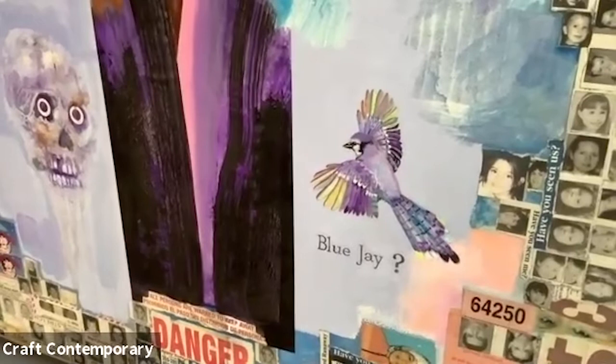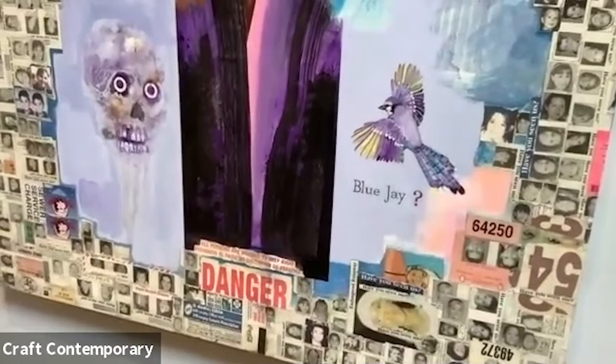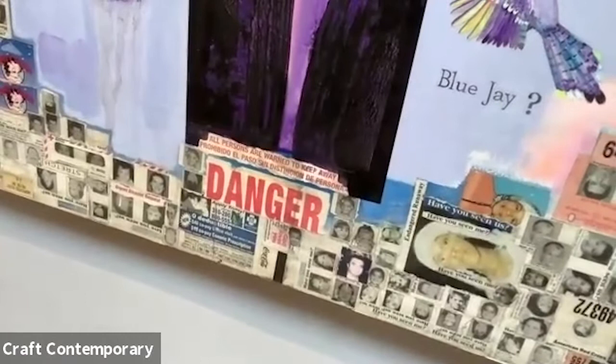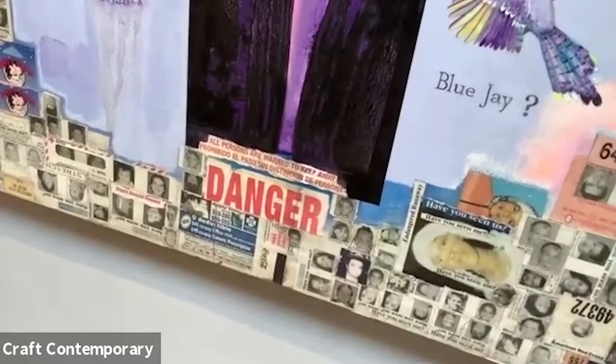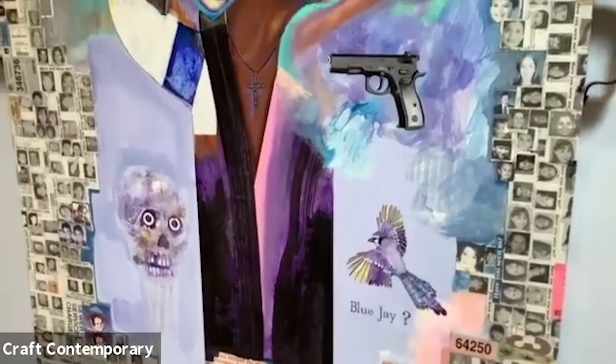I love the idea of using collages. So for example, at the bottom where it says danger, all persons are warned to keep away. And it also says that in Spanish. When I saw that word, danger, I was drawn to it. It was a house that was being fumigated. So I had to have those words incorporated in my piece.